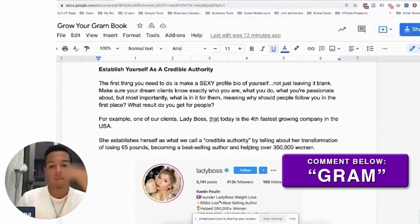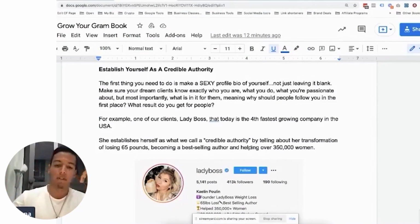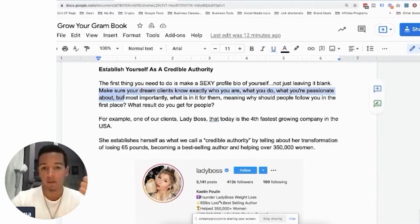Here's an example, right? The first thing you've got to do is put a good profile picture of yourself, not just leave it blank. Make sure that your ideal clients know exactly who you are, what you do, and what you're passionate about. But most importantly, what is in it for them? What I mean is, why should people follow you in the first place? What result do you get for people?